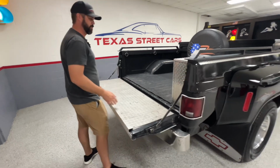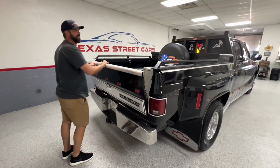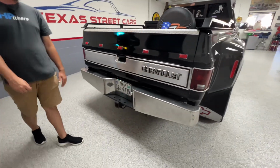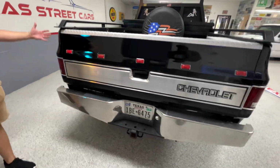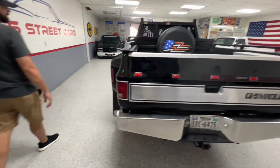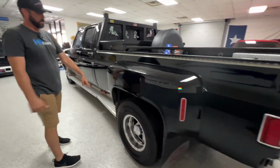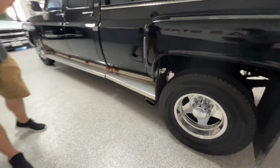Snuff, chewing tobacco. Tailgate closing is good. Still got the tailgate band. It has a giant rear bumper, tow hitch, just a bunch of stuff on the lights back here. This side, it's got mud flaps with the big Chevy thing on it. It does have long tube headers, side exhaust on it with some Flowmaster mufflers, I believe.